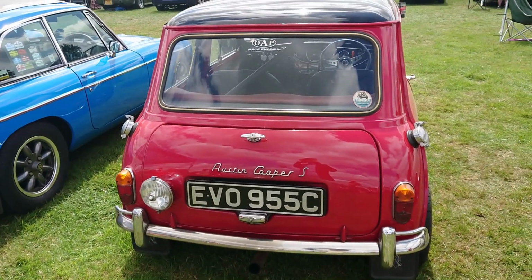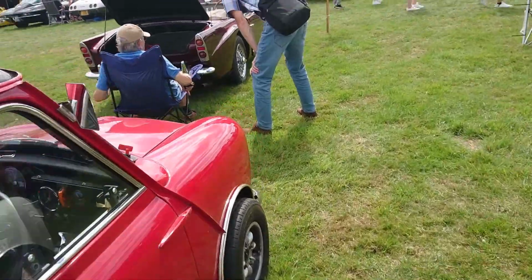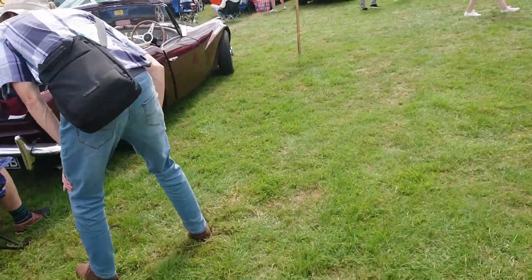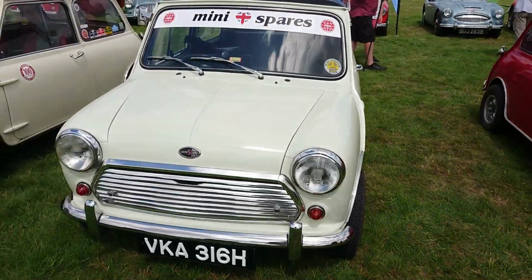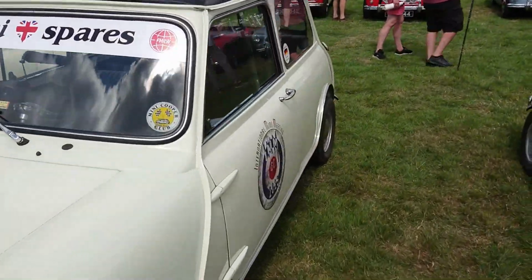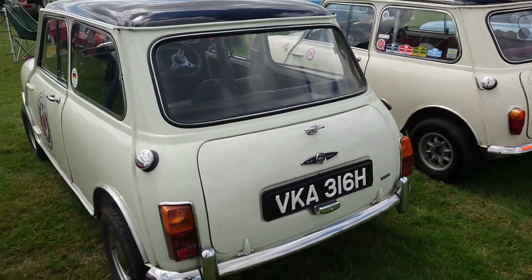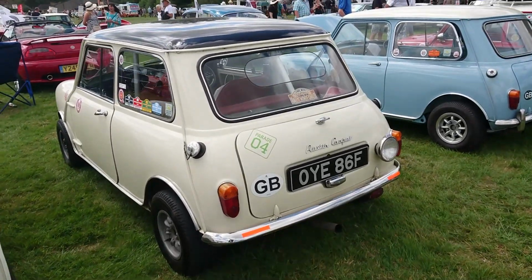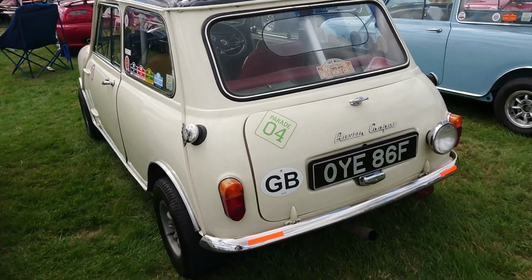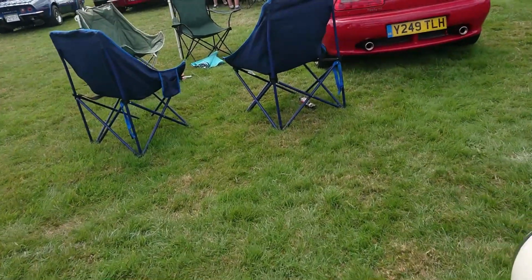Another Mark 1 Austin Mini Cooper S, 1965. Very agreeable. Mark 2 Austin Mini Cooper S, 1969, because that's the last year they made the Mark 2 Mini, so it'd be a 69 only. It even says Mark 2 for me there. 1275 cc engine. Here's a Mark 1, you can see the rear lights are different, this would be a 67. It's Austin Cooper.